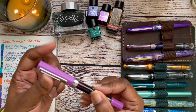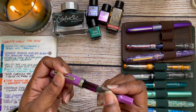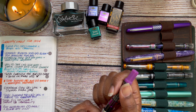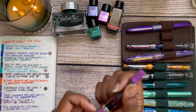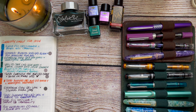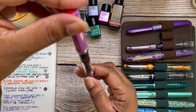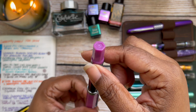This one has a medium nib. I realized why I didn't reach for it as much. It's because the shade of purple, compared with the other purples I have to choose from, is not my favorite. If that was my only purple ink, I think I'd reach for it more. But since I prefer the cooler tones of the purples, as opposed to this warmer purple, which is leaning a little bit more pink, that's why I wasn't reaching for it as much. But I am using up the ink, and you can still see that shimmer hanging out in there. Yeah, it's time to move on.